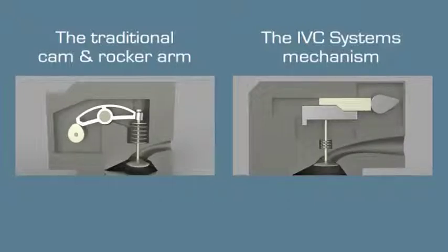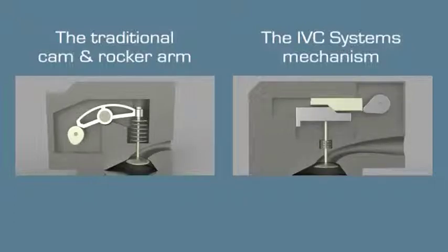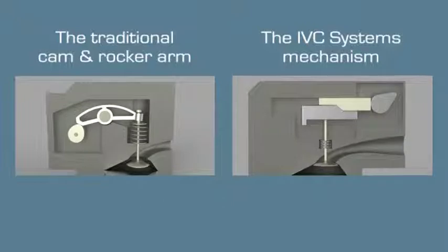The system offers three basic configurations: the non-variable IVC1, the partially variable IVC2, and the fully variable IVC3 format.